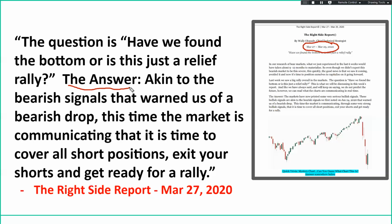Okay, so again, this is us making a bold statement, not sitting on the fence or hedging ourselves. Here's the answer. Here's what technical analysis is now telling us. Akin to the bearish signals that warned us of the bearish drop, this time, the market is communicating that it is time to cover all short positions, okay? Exit all your shorts, and get ready for a rally.